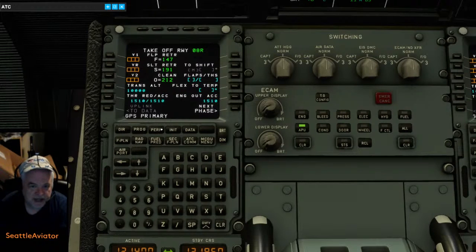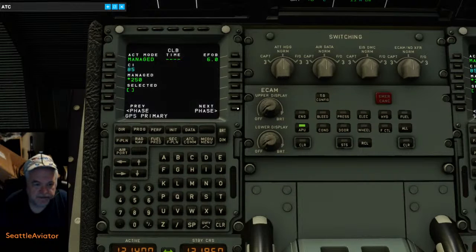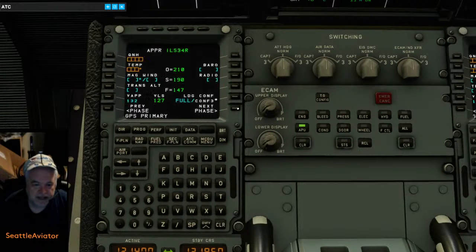Now we'll go to our performance calculation now that we have a runway 8 right for departure. Remember, this is information that we have to come up with off the cuff since we don't have our A320 takeoff calculator. 56 is going to be my back of the head flex temp number to give our derated takeoff, and flap setting of 1 and stabilizer trim of 0.0 down. That's another number I made up because I don't have the calculation. Transition altitude is 18,000. There's our V2 speed, the rotate, and V1. A little low, but acceptable. Next phase. Looks good.